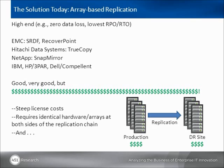So going back to array-based replication, all of these tools here are good. They're very good. In some cases, they've been refined over literally decades. However, there's a few drawbacks. Number one, they're extremely expensive. The software licensing costs are very high, but the real kicker is that you have to have homogeneous or identical arrays on both sides of the replication chain at the primary or production site and the secondary or DR site. And if you're talking a Symmetrix class array, you're talking big bucks.